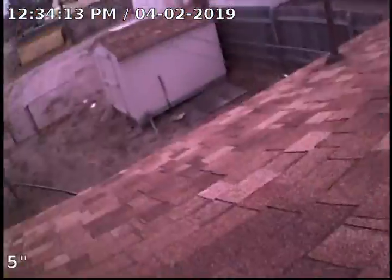Got a little water right there from one of the fixtures. Somebody must have flushed the toilet or something. Everything looks really good on this sewer. There are no recommendations at this time.